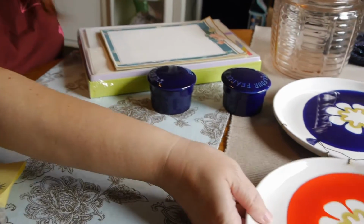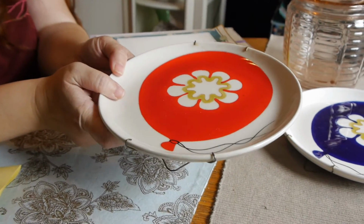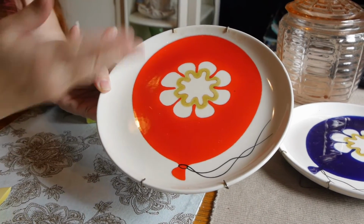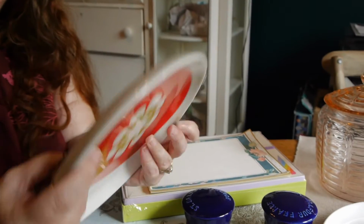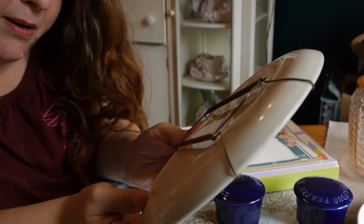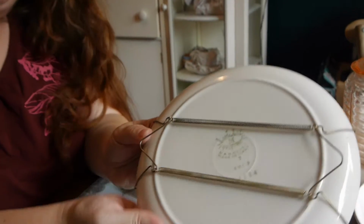I found these fun plates at a garage sale and immediately picked them up because I thought, that's very distinctive. I've never seen this pattern before. There are two of them and they are signed. They're signed Mangioli, made in Italy.